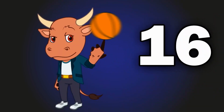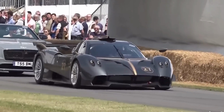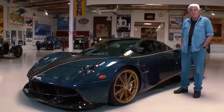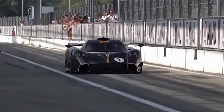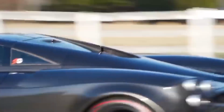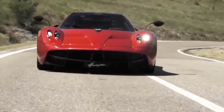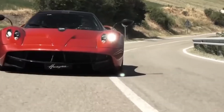Number 16. Pagani Huayra. When Top Gear's Richard Hammond reviewed the Pagani Huayra, which at the time was the Italian manufacturer's latest supercar, he described it as his favorite supercar. Now, we all know how many supercars Richard Hammond has seen and driven, so that's really saying something. This beautiful work of art is for sale with a price tag starting from $3.4 million, which gives you some insight into how magical this vehicle is. Why make it so expensive if it's not magic?